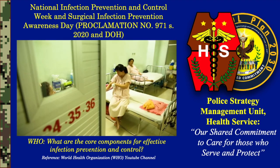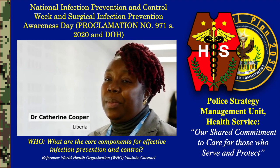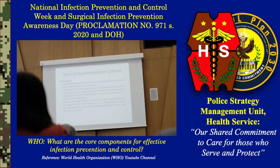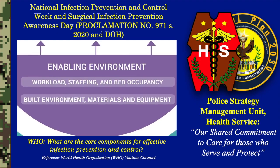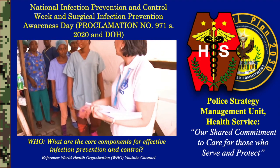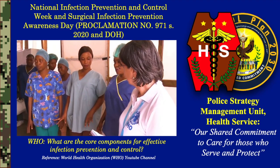Establishing a team at the national level provides guidance and leadership that could accelerate the momentum that is needed to ensure that IPC is implemented throughout the country. The eighth component is to ensure that patient care activities are undertaken in a clean, hygienic environment with adequate infrastructures and equipment, in particular for hand hygiene.